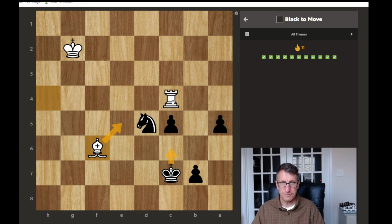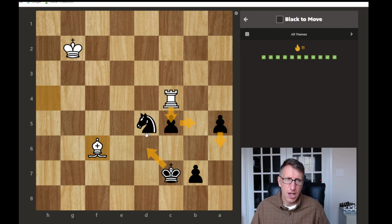All right. Do we capture here, forking? But then what? The king would probably move up here to protect the knight. And if we're forced to go here to cover this pawn, this could be played to protect it. Then what? Oh, and we can't even move over there immediately. Well, this knight could cause some problems.